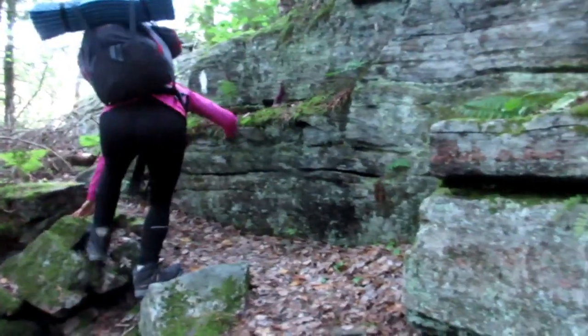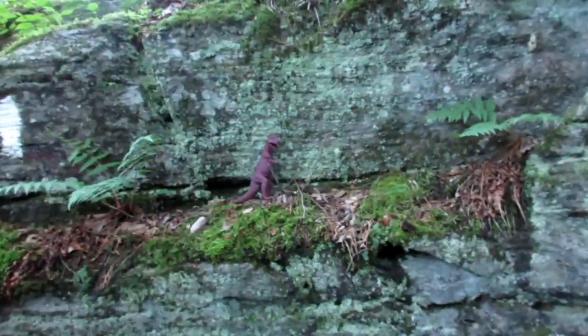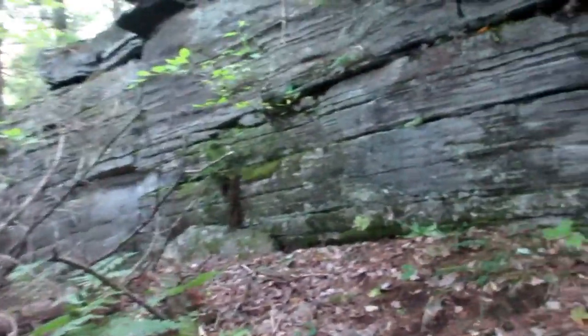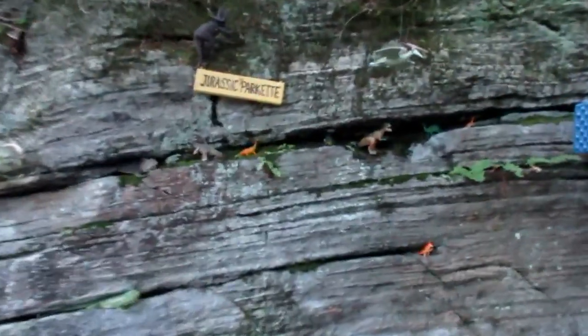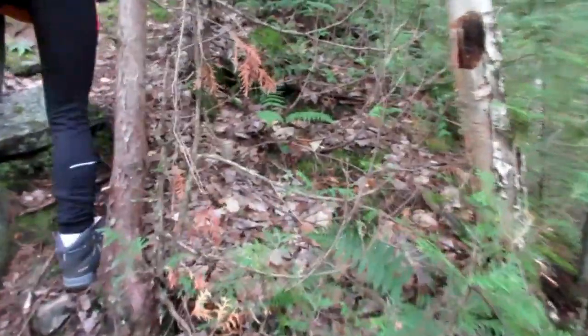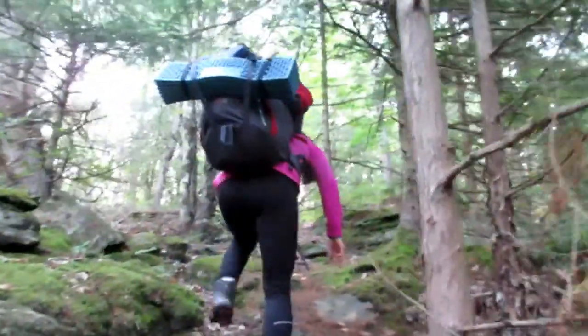Oh dear. We saw a dog shoe on a branch earlier on. Now we're seeing a dinosaur? Wow. I don't think that's a sign of anything. Jurassic parquet. Oh, it is. Okay. Oh yeah, look, there's dinosaurs here. There's many. So they give you entertainment while you're climbing up the steep, rocky part of the trail.